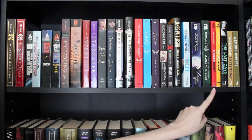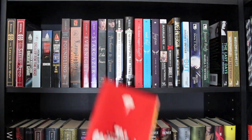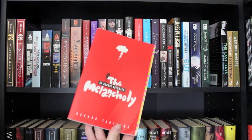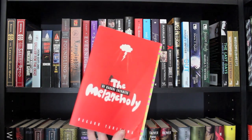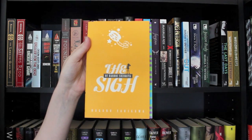Next, I have 2 novels that were originally in Japanese, and then the Japanese novels were adapted into an anime, and then I saw the anime and I loved it, so I had to buy the English translation of these novels just to check it out. Book 1 is The Melancholy of Haruhi Suzumiya, and this is what the anime is also titled, if you were curious. And then I have Book 2, The Sigh of Haruhi Suzumiya.